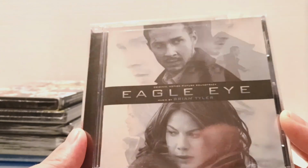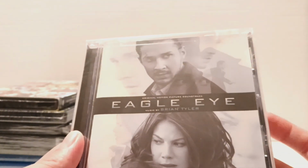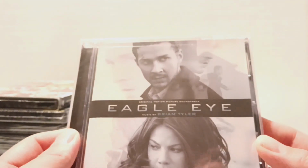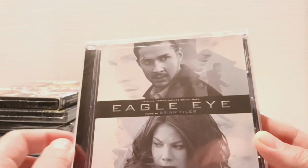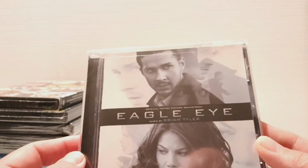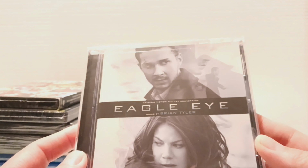And this is a score, composed by Brian Tyler. I really love this movie. I think this is a really underrated movie. When I saw they had a soundtrack for it there at the Dollar Tree, I was like, yep, I got to get it, just because I have the movie as well.